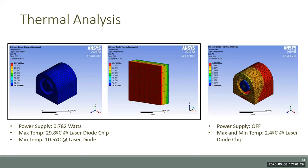And then finally, when pulsing at 10 minutes, we achieved a temperature of 10.5 degrees Celsius, which was well within the operating temperature, shown on the left picture. And then when we turn off the power supply to cool off the laser, we achieve 2.4 degrees Celsius and will continue to decrease, shown on the picture on the right.